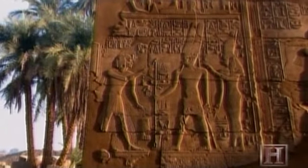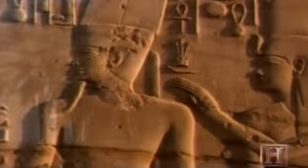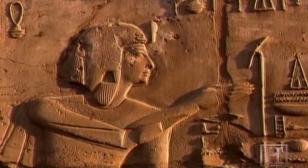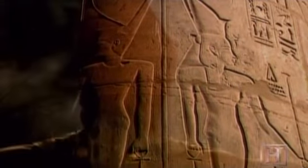The gods in the scenes always faced as if they're inside the temple looking out. The king always approaches as if he's coming from the outside into the temple to greet the gods. The walls of this temple describe the relationship between the gods, Ramses, and the people of Egypt. It's a demonstration that Ramses' authority is born from divine power.